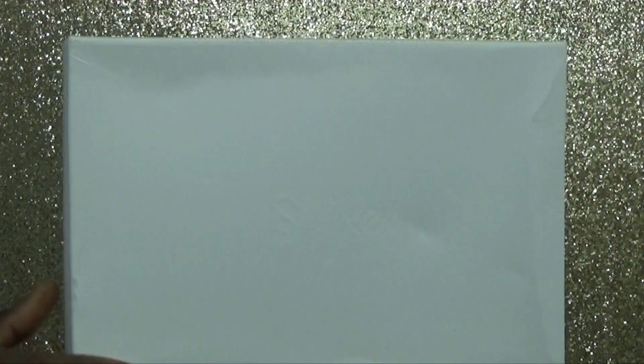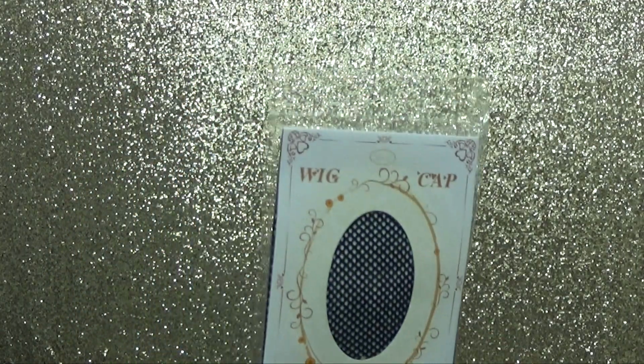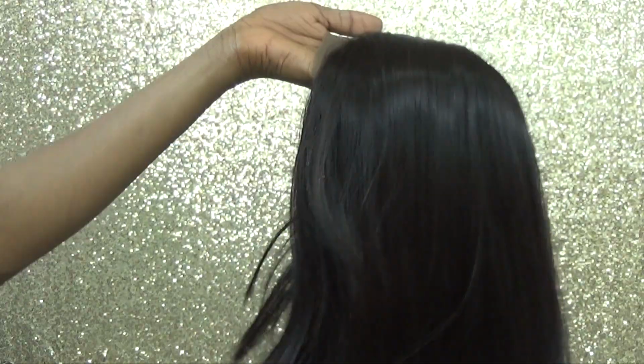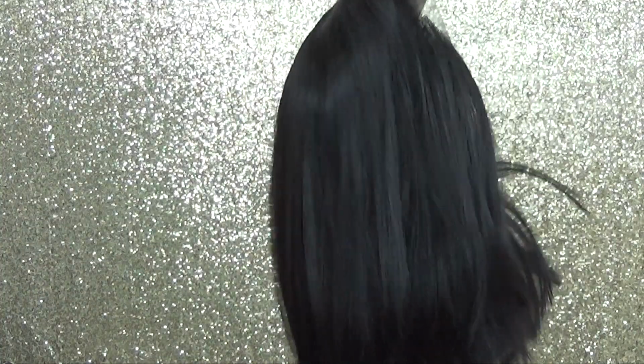I am back with another hair review, and the name of the vendor that I'm working with today is See Like Hair on AliExpress. I received their short bob cut wig. It's a middle part wig, it's a synthetic wig. It came in this box. This is inside of the wig.